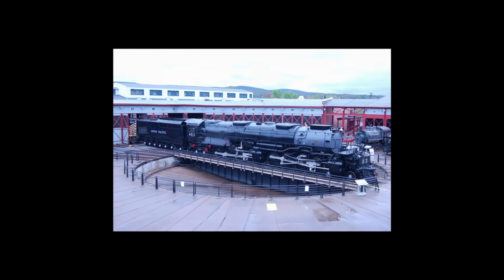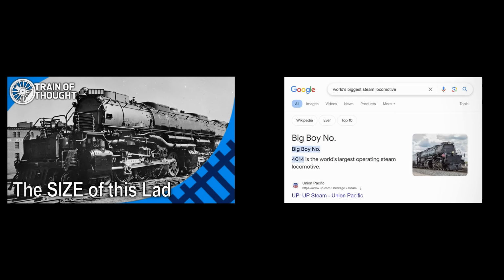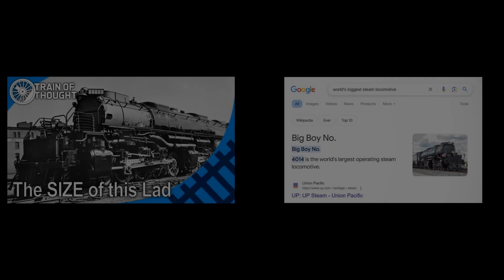The Union Pacific big boys were pretty big, clues in the name, and by most are often referred to as the world's largest steam locomotives, myself and Google included. But what if I told you both myself and Google may be wrong, because there existed another 18 engines that could easily go toe-to-toe with the big boys?